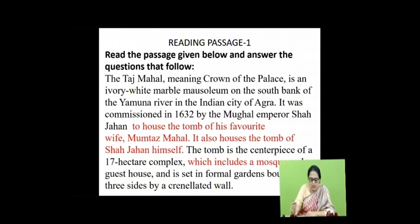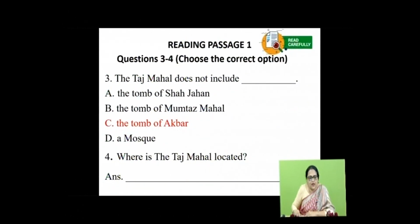So it was to house the tomb of his favorite Mumtaz Mahal, then also Shah Jahan, then there is a mosque. So there is no mention of Akbar or his tomb. When we read the passage, we did not find Akbar anywhere. So there was no tomb of Akbar.